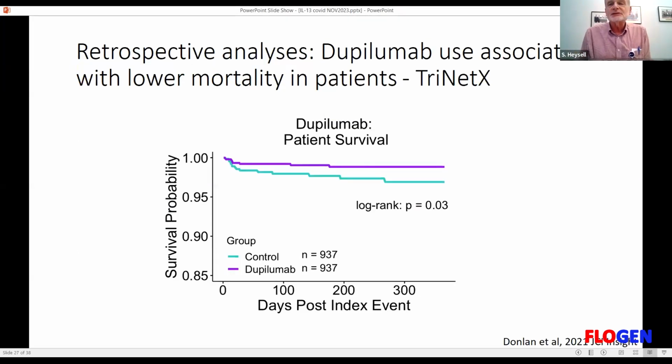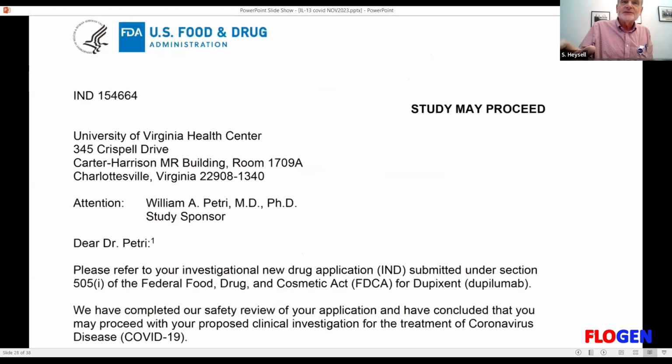And so going into an electronic medical record database, in purple are 937 patients who were on dupilumab when they contracted COVID-19, and in light blue are matched controls that were not on dupilumab. And you can see that the survival was slightly but significantly greater with patients on dupilumab. So some retrospective analysis suggesting that this could be a therapeutic avenue.